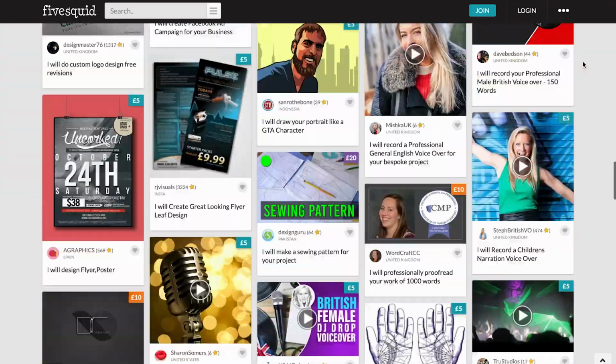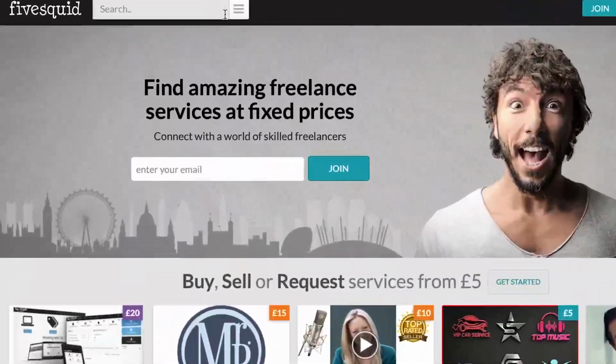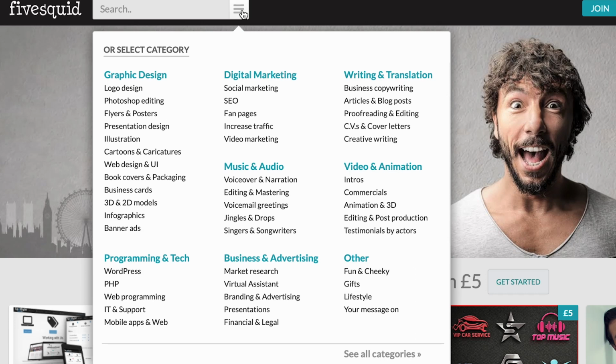So, when you go to the 5squid.com homepage, you can click on this button to locate different categories that can get us paid on this website. For example, graphic design, digital marketing, music, writing, translation, and so on. You don't need any technical skills, you don't need to sign anything, you don't even need to make any videos, and you don't need to sell anything to anyone. Now, I want to show you something truly unique on this website, which is a brand new release on the market, but no one else is talking about.